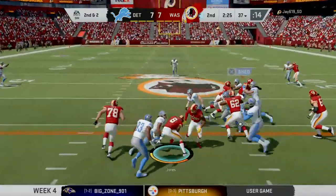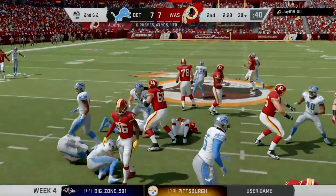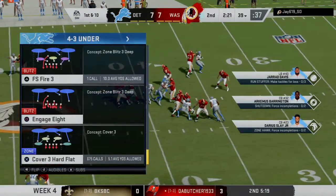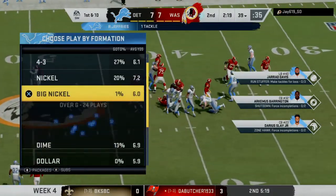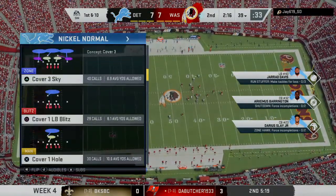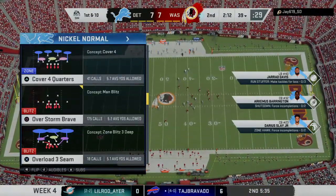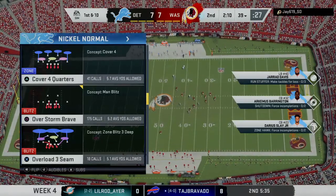Out of the shotgun, it's Jones. And he'll get it out near the 40 to the 39. Not too many more ideal situations than 2nd and 2 in order to try and pick up a first down. They ran it and picked it up. 1st and 10 at the 39-yard line.